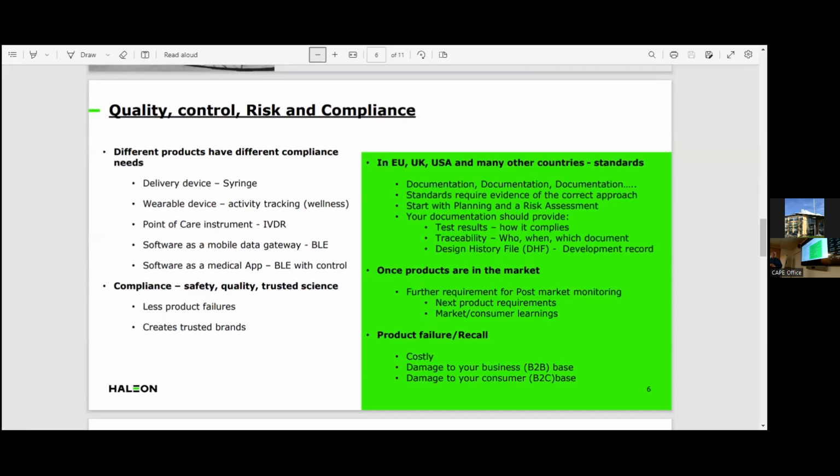Product failure and recall, yeah, it's costly. If it's something like a medical device, it actually requires you get the medical device back as well. This is a damage to your business in the B2B case, and a damage to consumers in the B2C case. Obviously, as the damage to the business in the B2B, it will be to the consumers as well.